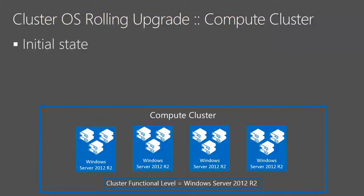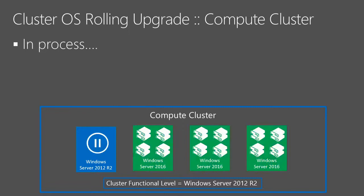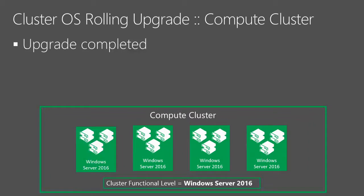So, if you look at the compute cluster, you'll go through the process that Rob just discussed, where you're evicting nodes, upgrading them, and running in this mode. And you get to the end, and you upgrade the cluster functional level to 2016. Something to be really clear about, though, is that upgrading the cluster functional level to 2016 does not upgrade your virtual machines. What it does is unlock the new capabilities in Hyper-V, where one of those new capabilities is the ability to upgrade your virtual machine configuration.